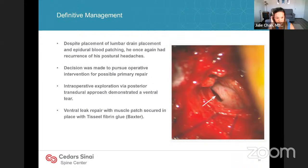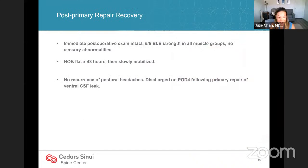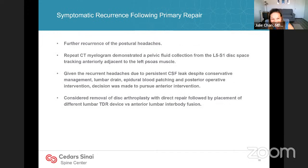All right. So after this transdural repair, we kept him flat for 48 hours, mobilized him, and he did great after 4 days, after this posterior transdural repair. He was discharged. But the saga continues. He still had postural headaches. We got a repeat CT myelogram, and he still had this fluid collection at the L5-S1 disc space, tracking along in the same place on that left psoas.